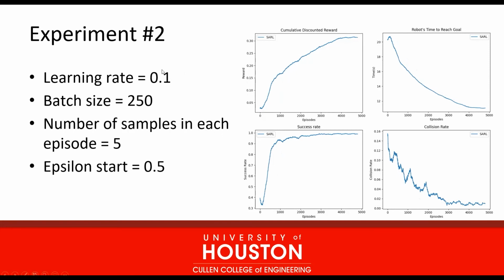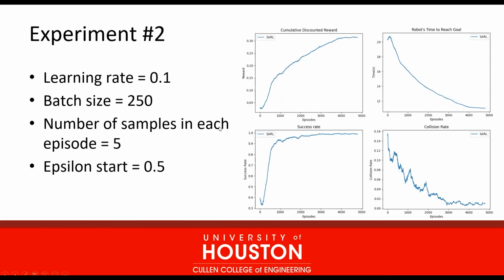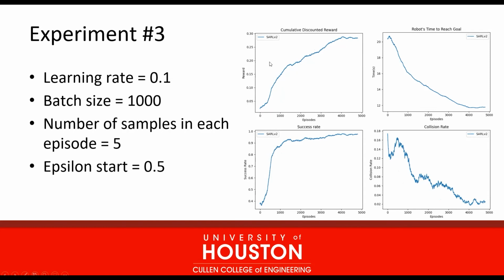For experiment 2, these are what we used, a little bit of change from our first one. I want to say that experiment 1 took 32 hours, experiment 2 took about 35 hours. So the learning rate changed a little bit, and it definitely improved the reward as well as decreased the time to reach the goal, and it's similar with the success rate and the collision rate here. And with the third one, this one took about, I want to say, 37 hours, and it still improved the reward. Not much of an improvement from the previous experiment. Likewise for the time to reach the goal, success rate and collision rate.